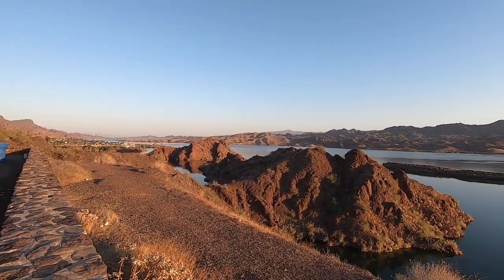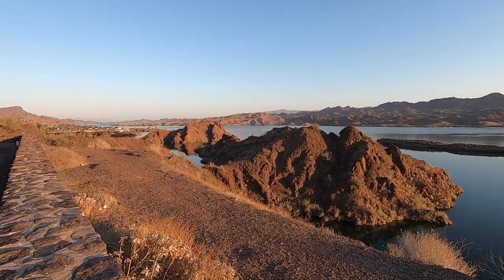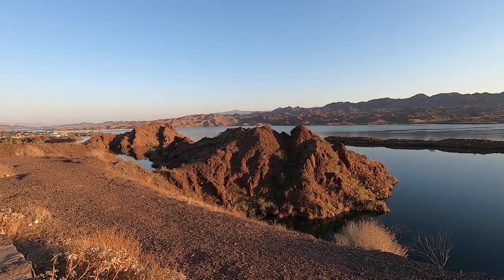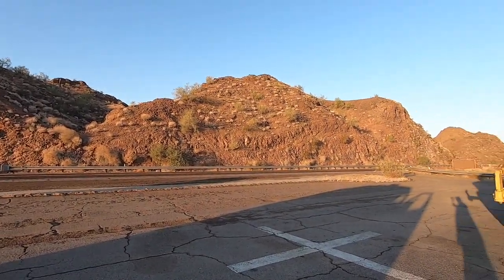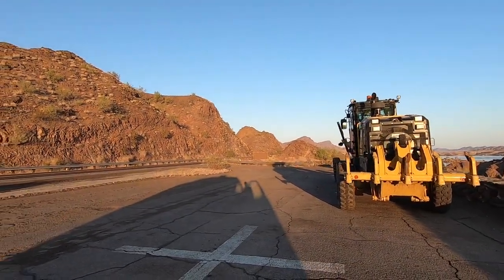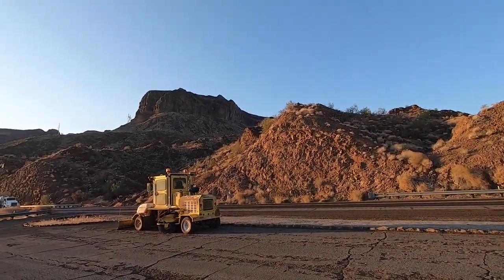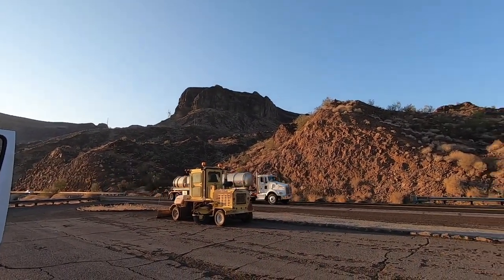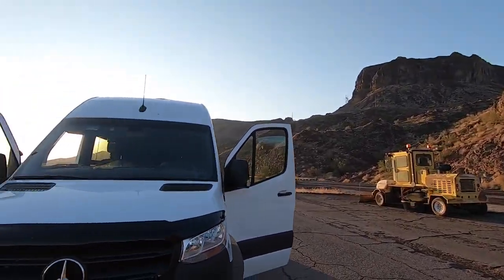Isn't this gorgeous? Look how flat the water is. There's no wind. So we got to check this out from the air, too. I don't know why this is one of my favorite stops. We're along this busy highway. They got some road crews or something. Red mountains, but look at the sunrise.